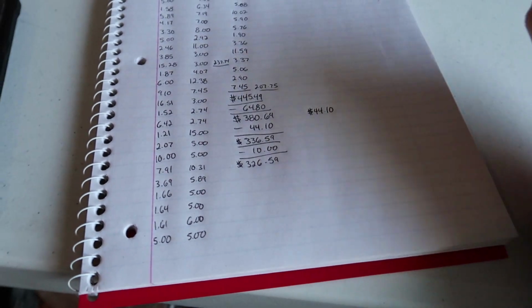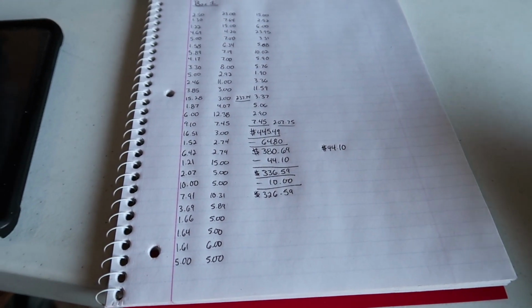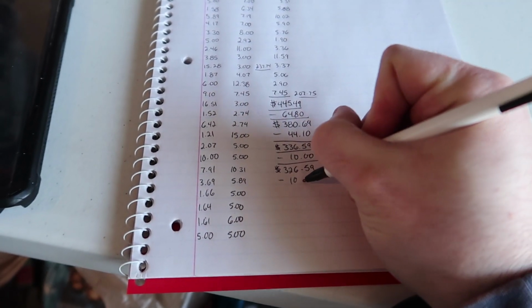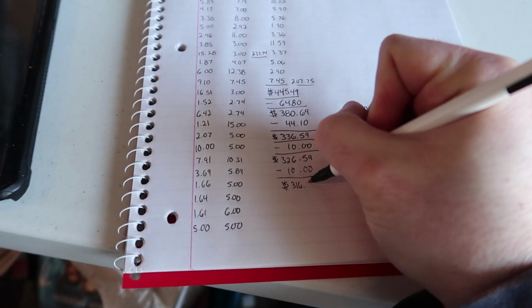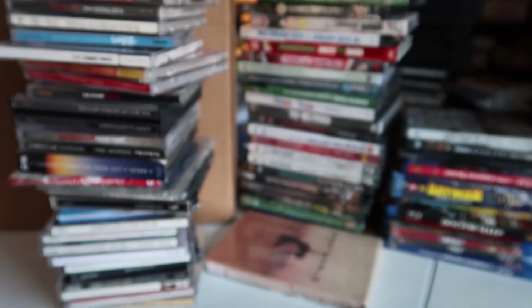I will reuse these boxes that I got to ship to Amazon, so I don't have to pay for that. And then I use a thermal printer. The paper on that is dirt cheap, so we could even just knock off, I want to say 10 bucks, but that's totally overestimating, but I'm still going to do it. We'll knock off $10 more for supplies, and we are at $316.59. So over $300 profit in one box.